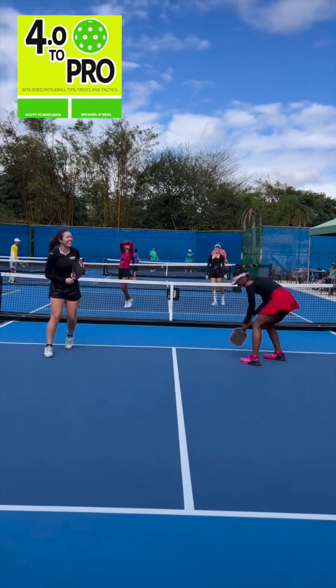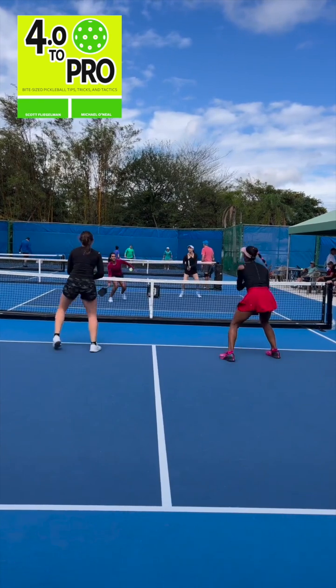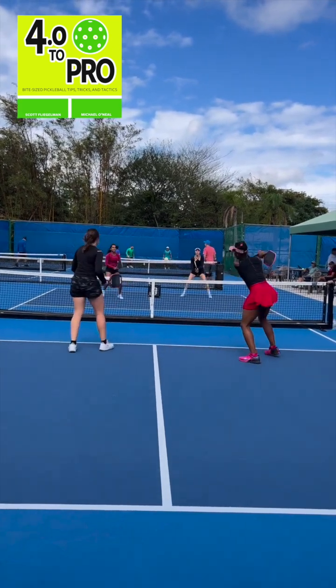That just stops you from putting this ball three feet long, which was the result. I love that she collapsed. I love that she stayed on the gas, but she didn't need to hit quite a home run. Here's one of those cases where a single or a double would have gotten the job done.